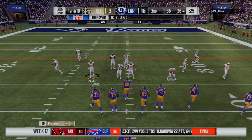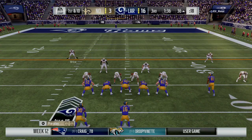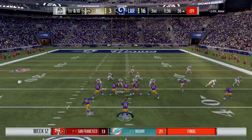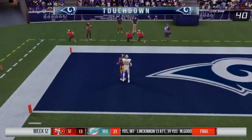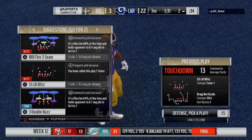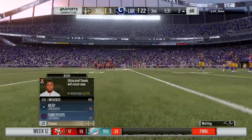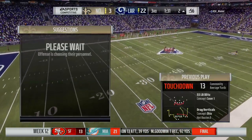So from the 36 now, 1st and 10. After the interception, here's Goff. He's letting it fly, and this is caught. Touchdown, L.A. Brandon Cooks scoring a touchdown against his former mates. And thanks to the interception, the Rams offense cashes in for 6. Now whistles and a timeout signaled here by the offense, and that's their first of this second half.